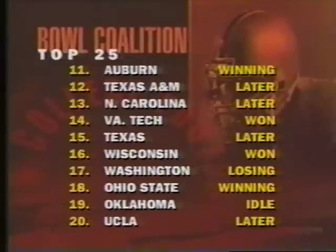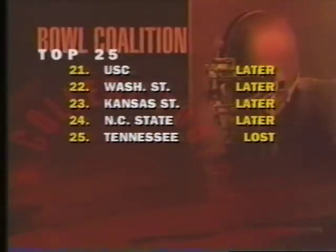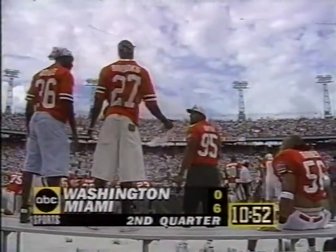Nice performance by Wisconsin today. I mean, they buried an unbeaten Indiana team. They were all over Alex Smith, that great freshman running back. And that rounds out the top 25. Tennessee, not a great shock, even though they were favored. Not a great shock that Mississippi State dumped them today.